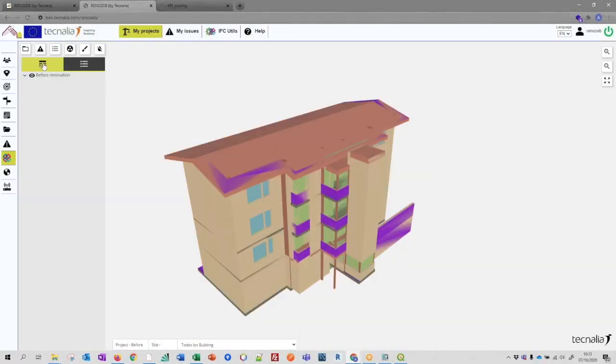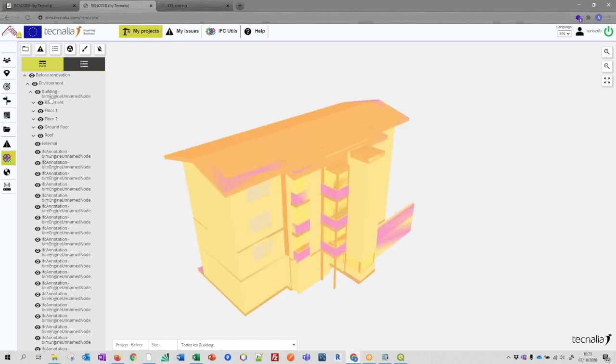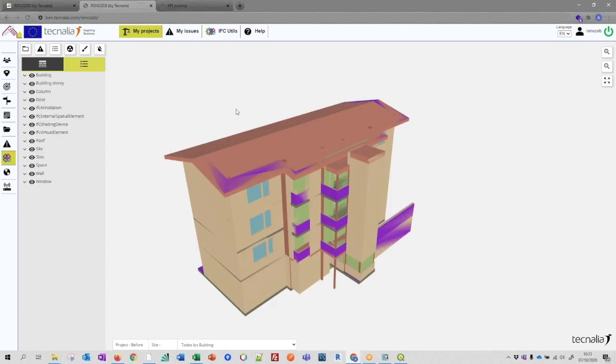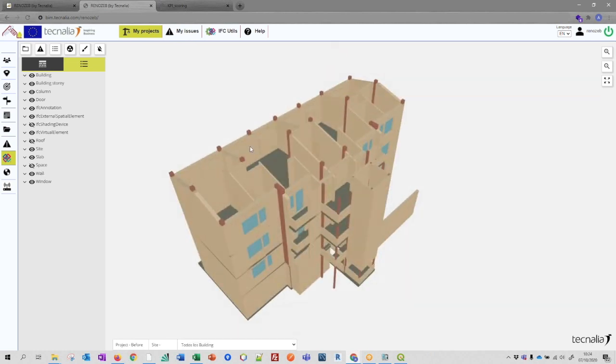And with the BIM viewer, we provide a way to look at the building, and you can navigate through the different aspects of the building, the different floors and layers and so on. You can select which elements you want to visualize. For example, you can just hide the roof or these devices, or even hide the spaces to look at the interior of the building.